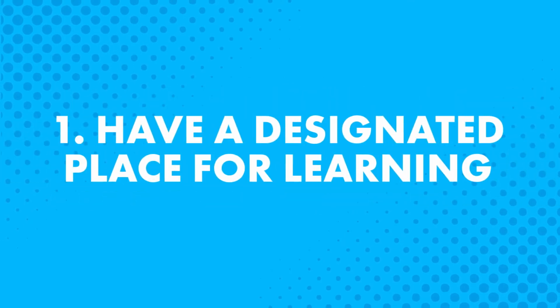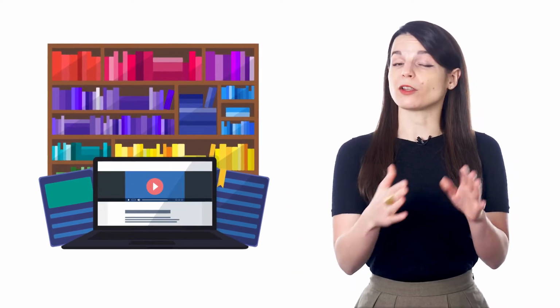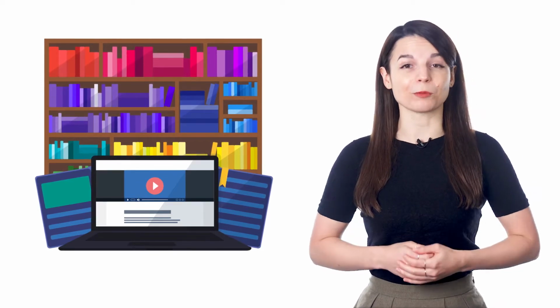First, have a designated place for learning. Why do this? Well, for many people, the home is not thought of as a study space. Studies are done in classrooms or workspaces. One tip is to make a space or a corner of your home that is dedicated only to your studies. If you have a work-from-home space, you could find a time to make that your study space. If you do this, you can create a place for yourself in your own home that you associate with learning.